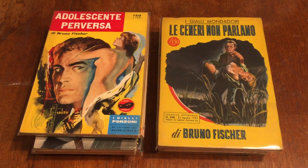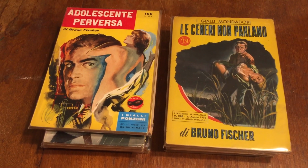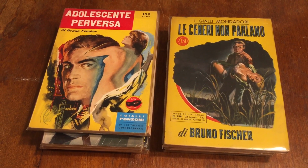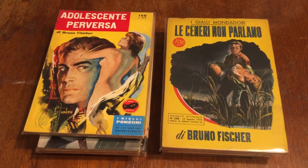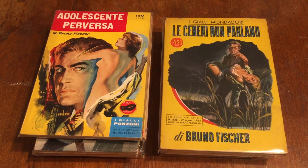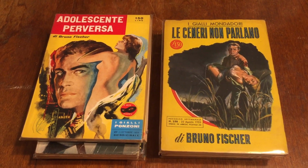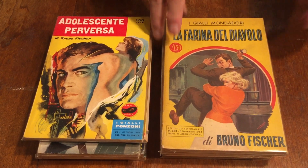I'm just happy to have all of these, and happy to have them from Bruno. You just don't see these copies anymore, and these are pretty nice copies. This one here is number 301, and it's from 1954. It's The Paper Circle by Bruno Fischer. The Paper Circle.